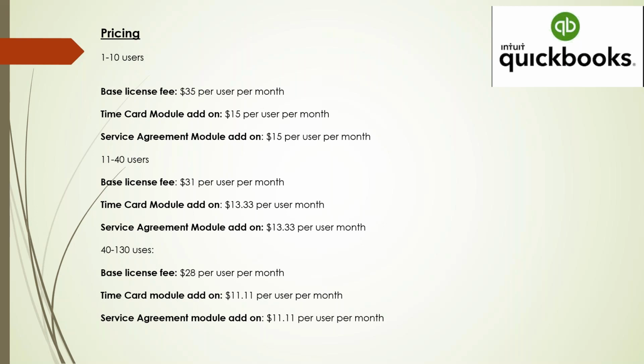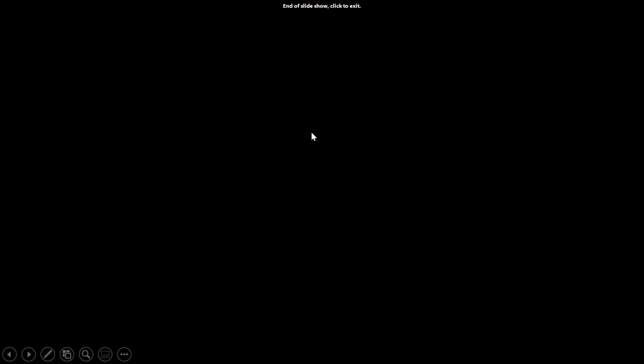The time card module is an additional $15 per user per month. That's what we had gone over. And the base licenses do have to match the optional module. So if you had, say, 5 users, it'd be $50 per user times 5. It would be $250 per month. And then maybe the next Wednesday, we can tune in to the service agreement module, which is listed here, and that's if you've got recurring work.